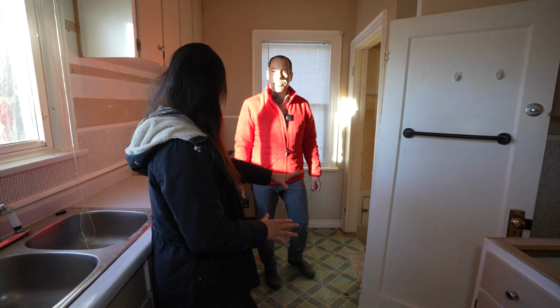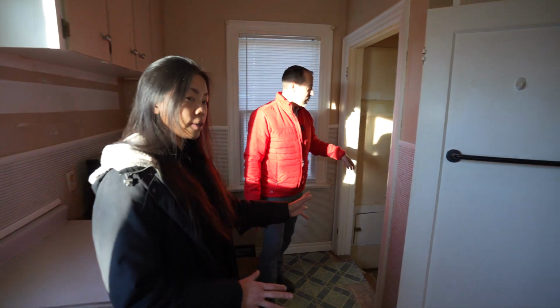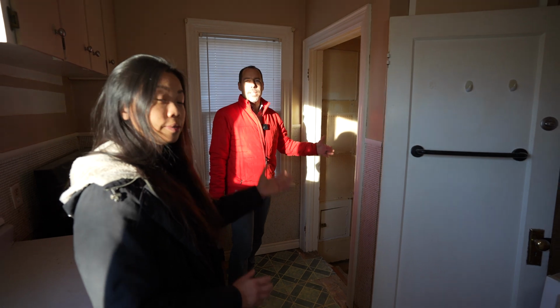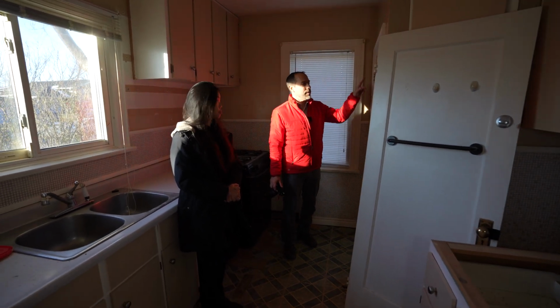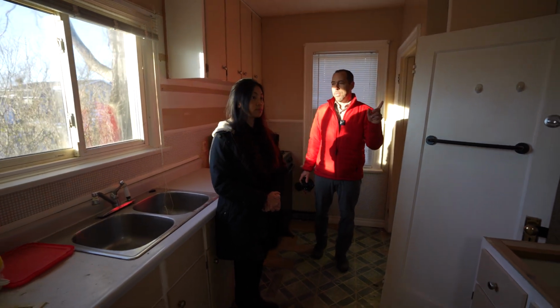And then right here we're going to close off the back entry eventually and put in a stacked laundry. That second stage that you talked about, right? Yes, exactly. Awesome. You've already roughed in for that. Cool. Two really good sized bedrooms and a bathroom upstairs. Let's go check it out.